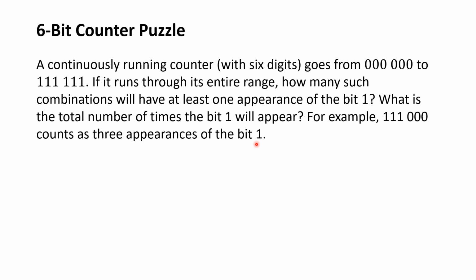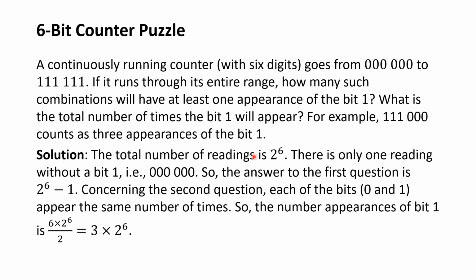So you may want to pause here. I'll come back and give you the solution on this same slide. Okay, I'm back. Let's look at the solution.